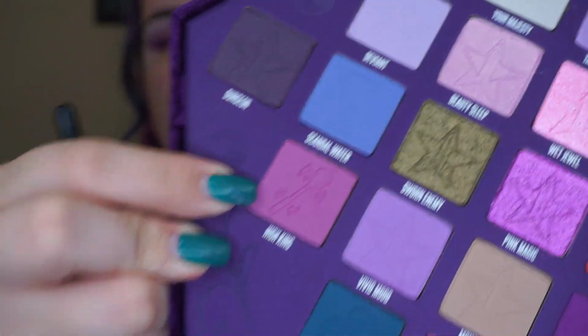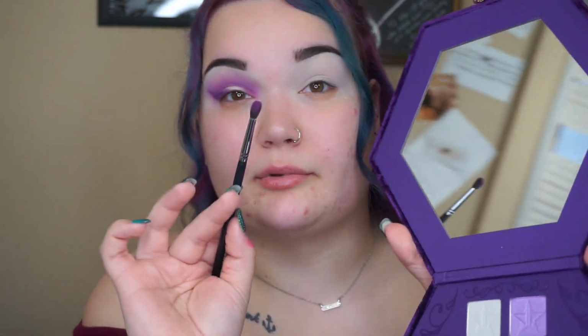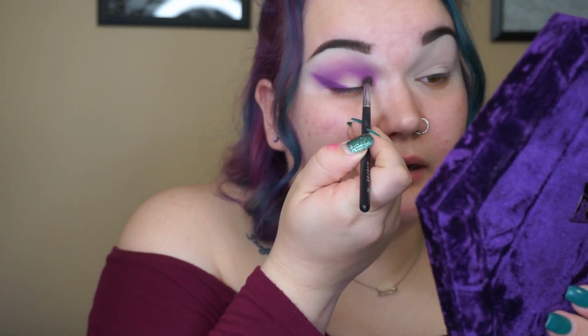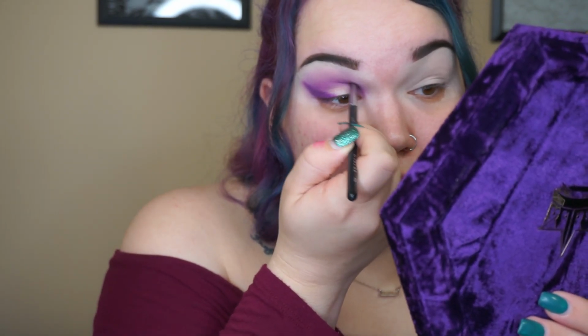And I'm gonna go into the shade High King, which is right here. And I think the shade names in this are really cute too. So now I'm just gonna take the shade High King and I'm gonna blend it right in this crease line. Right here. I'm gonna take just a little bit more of that shade and I'm gonna tap very lightly into Blood Queen just to get it to be a little bit darker. And I'm gonna go a little bit lower than where I was just at. That way when I go in and cut out my crease, it's a little bit more separated.